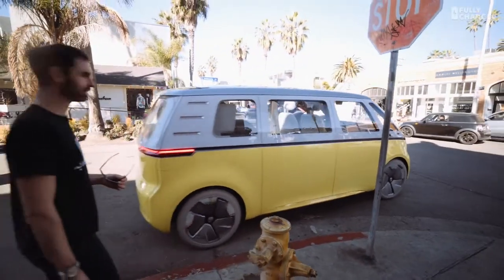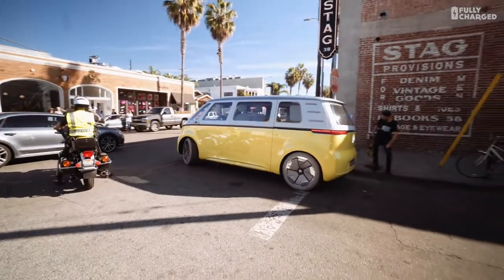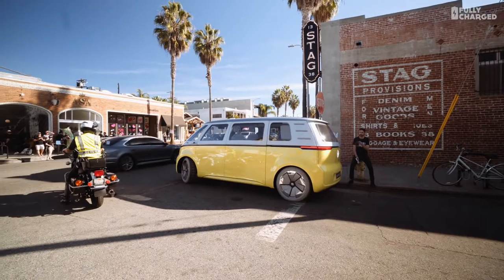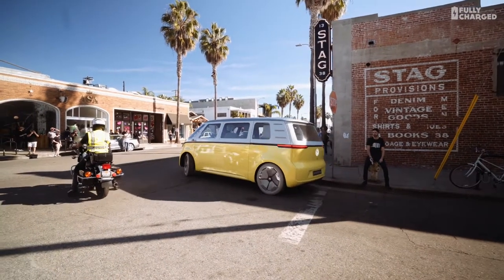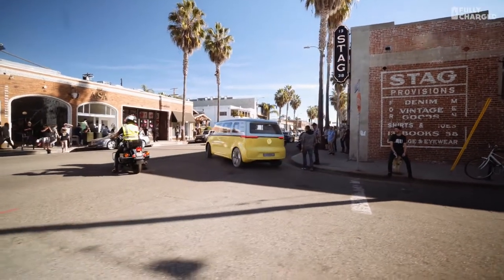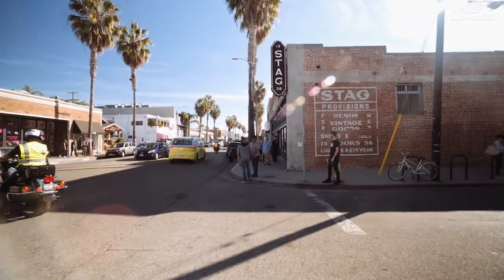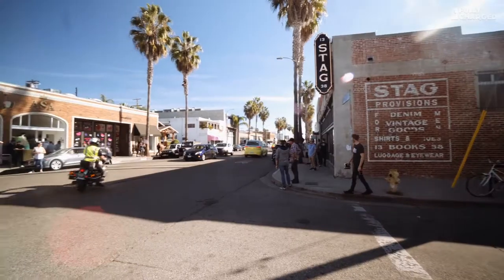Got the police chaperone here, look. It's gorgeous. I absolutely love it. I mean, I've been waiting for a retro remake of the VW Type 2 for 15 years, something like that. I just hope they actually bring an electric Beetle out as well. That's the next step. There it is on the street in the wild.